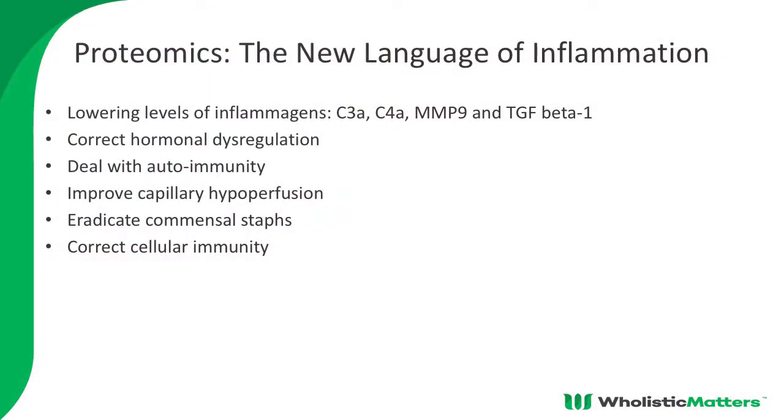Let's talk about proteomics or blood labs. These are those protein markers that I've been referencing. So this is a new nomenclature for you. C3A, C4A, TGF-beta1, MMP9, VEGF, MSH, VIP. This is your new language of understanding the body's innate immune response to this exposure. So we're not in hormones, and we're not in gut function, and we're not in normal immune function. We are specifically in a very discrete category of innate immune activation.